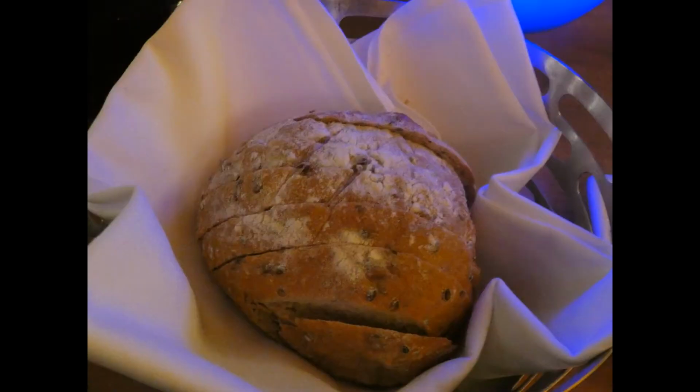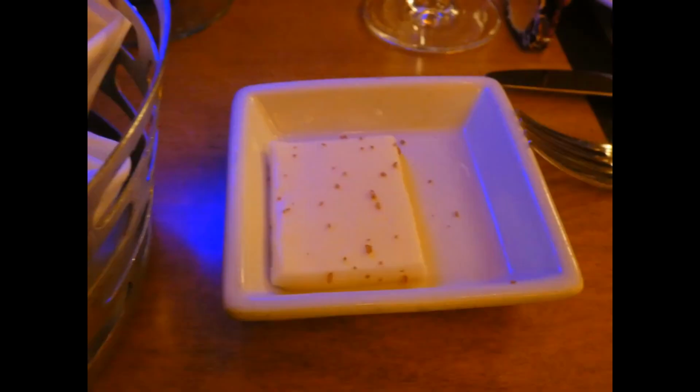Alrighty, now we're going to get started with the food. First of all, they supplied us with a nice multi-grain bread and butter. The butter was a sea salt flavored butter. It was nice. It was fresh. It was a bread and butter service. It was good. It wasn't over the top. It was tasty. Then, as always, they had a lump crab cake appetizer.